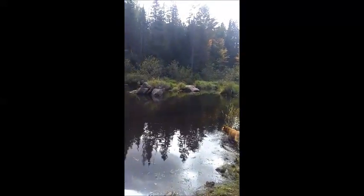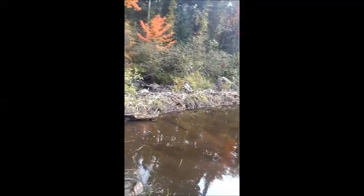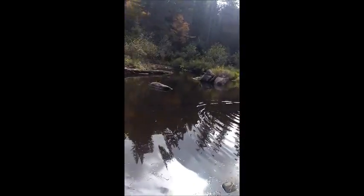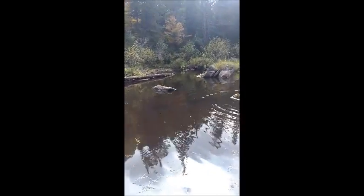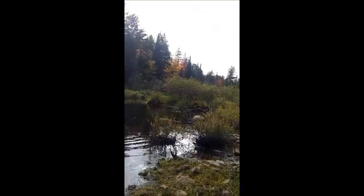Dingo swimming. So this is the pond I was looking for, the water source. It's the Indian River. It eventually flows all the way to Pembroke. But as you can see, there's a big beaver dam. So we're going to check out this body of water, look for fish, look for crayfish, look for mussels, and this might be our food hole.